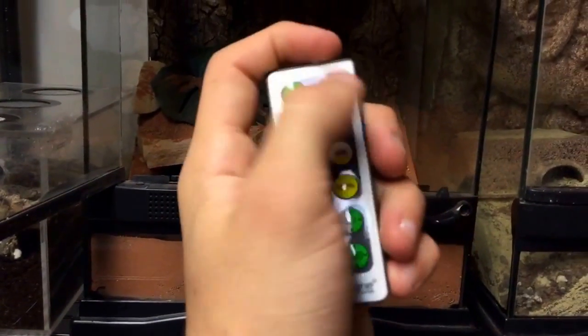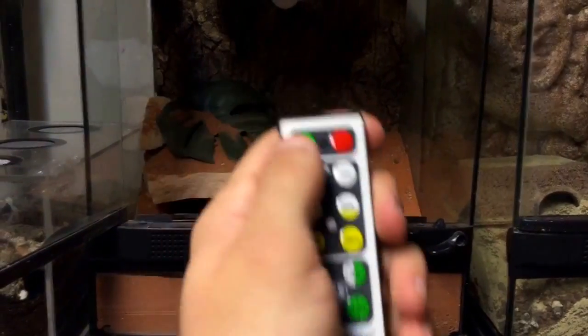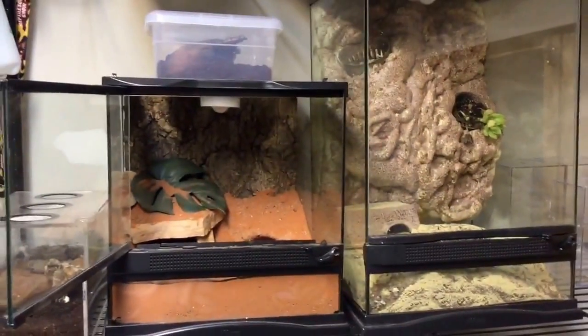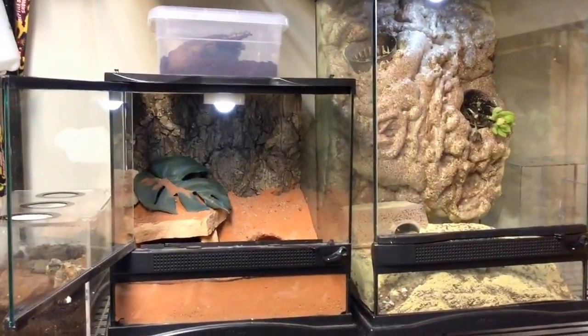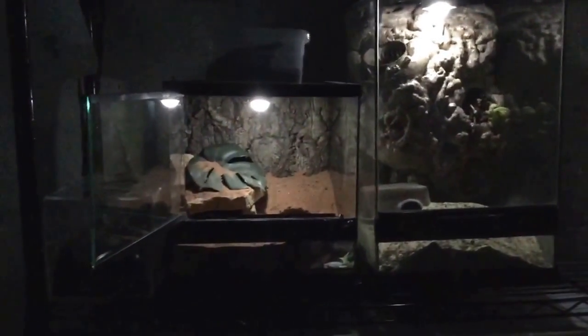And you just adhere it. It's very strong. But yeah, it comes with a sweet remote. You can dim it, control the dim, 10%, 40, 80, 100, and then also put it on a timer. But let's just kind of step back. Boom. So yeah, it looks pretty cool with the lights off. Let me turn off the lights for you guys. There we go. And then let me show you guys how they dim.